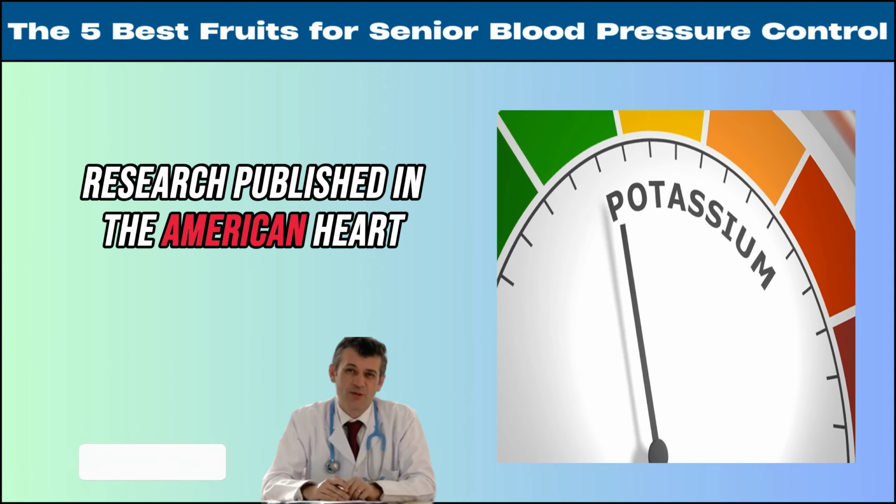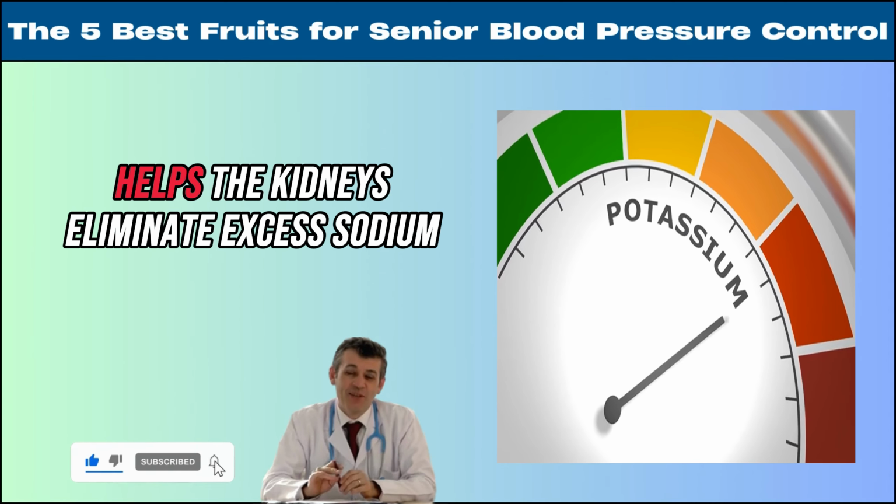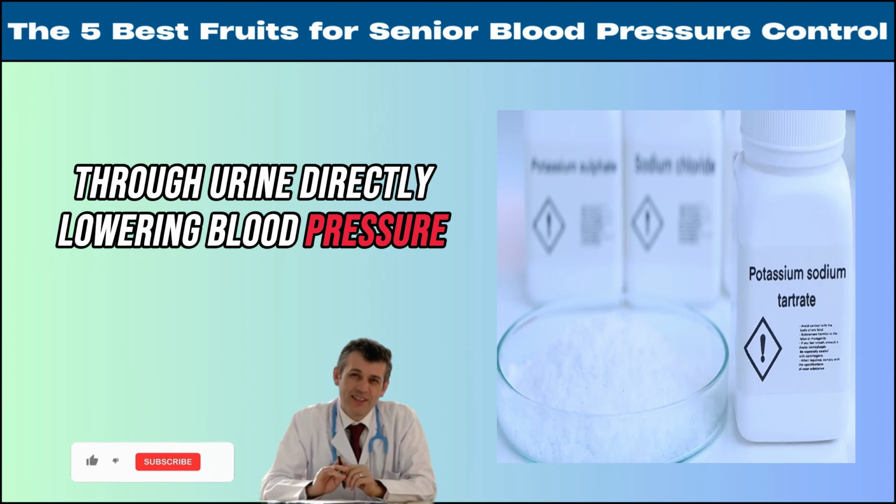Research published in the American Heart Journal demonstrates that this favorable potassium-to-sodium ratio helps the kidneys eliminate excess sodium through urine, directly lowering blood pressure.